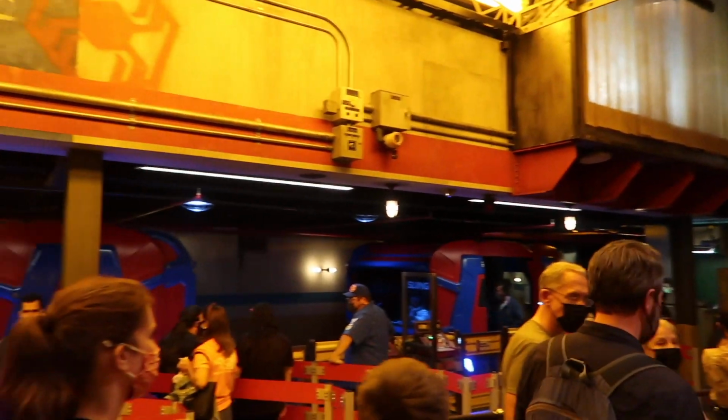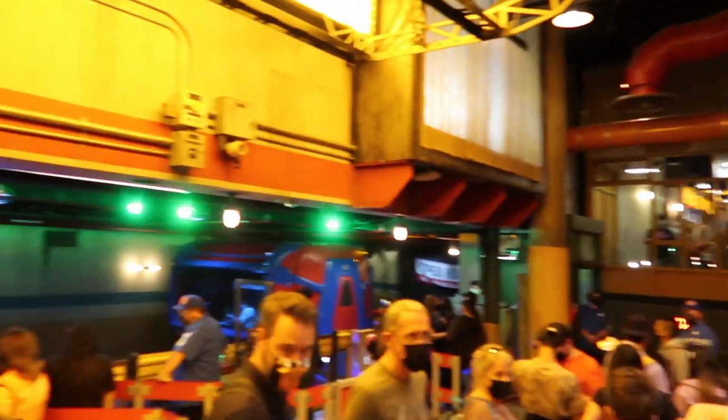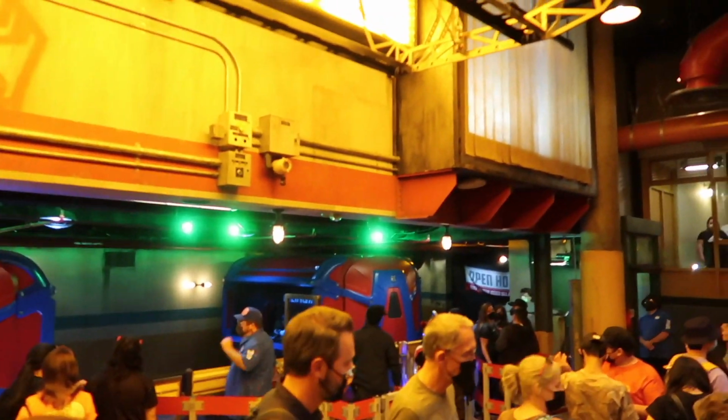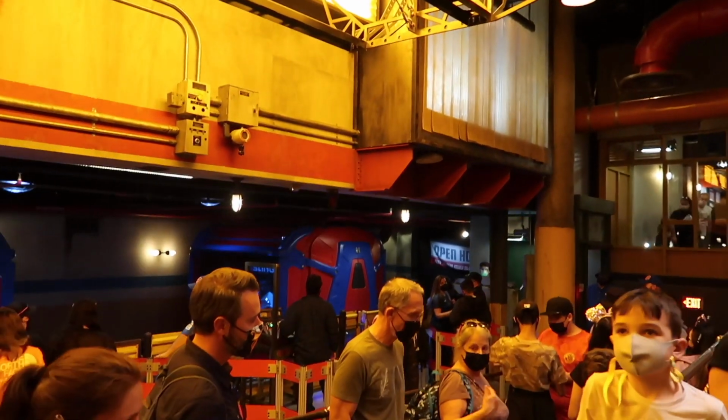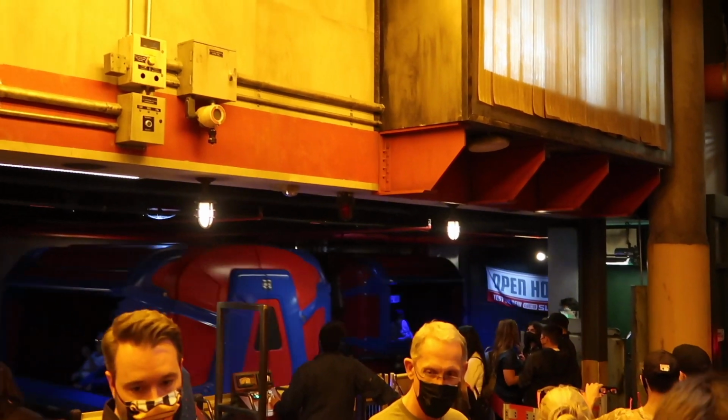Reinforcements, once you're on the slinger vehicle, please remain seated with your hands, arms, feet, and legs inside the transport and supervise the children. Estamos muy agradecidos por su trabajo voluntario de subir y salvar Avengers Campus.